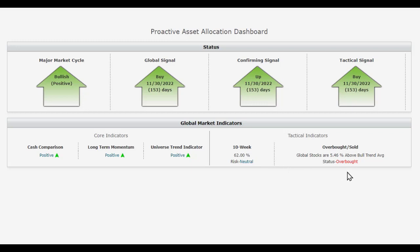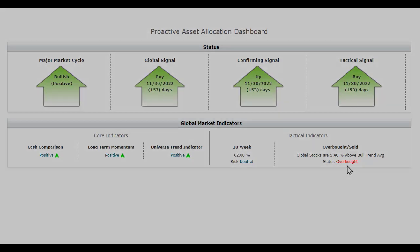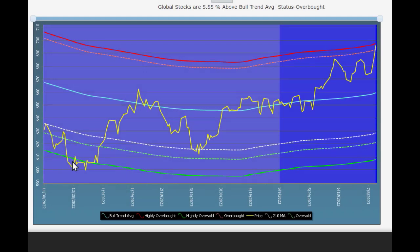Our overbought/oversold indicator is beginning to get to an overbought position. Let's take a look. What we're looking at is the yellow line, the daily movement of the MSCI All Country World Index, and the channel that we construct is a statistical evaluation of how the index tends to move during all of the previous bull cycles in our model history, which goes back to 1995, so a little over 23 years of data.